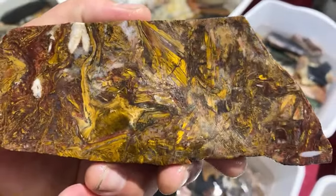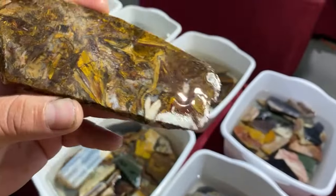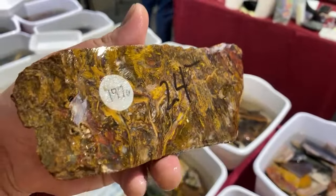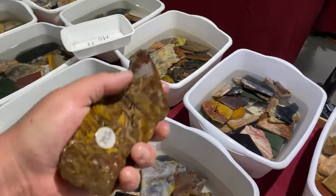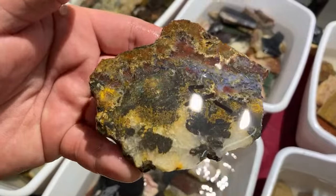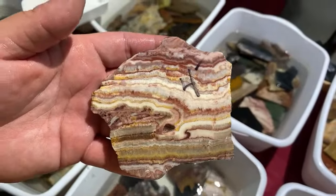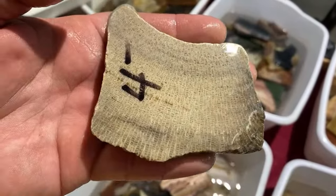So it's not the Namibian stuff, I think it's different. Some fantastic chatoyance. Very kind gentleman. $0.08 a gram. Not bad. Some fantastic slabbies. Some strawberry onyx from Southern California, I believe. Some fossilized coral.